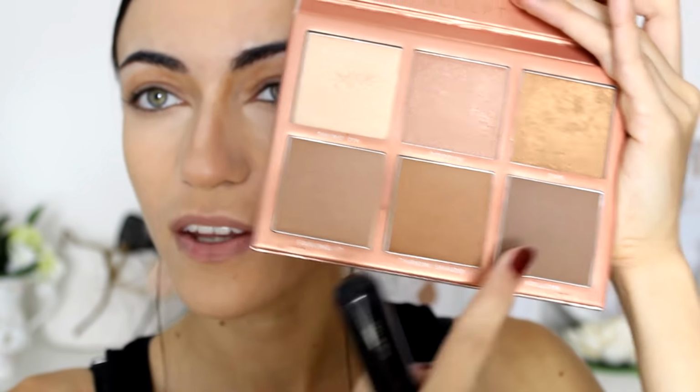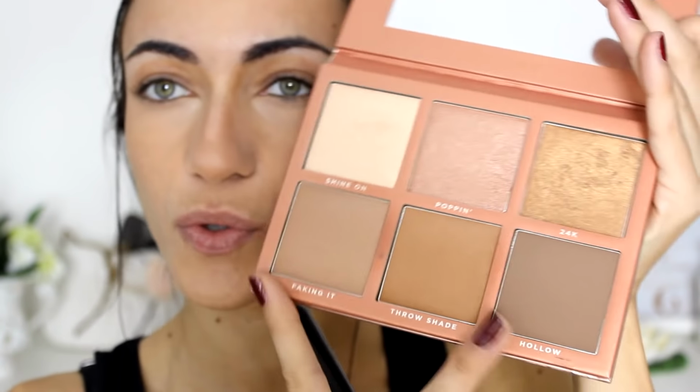I'm contouring with the Sigma F23 brush and the Sigma Sculpt Highlight and Contour Palette. I'm going to be using those three shades together, just mixing the bottom matte row. I'm going to be bronzing a lot just to create this kind of dirty feel to my skin. I gave my face this kind of bronzy, tan, dirty look. The more cool toned shades, those two create the more dirty feel to it.